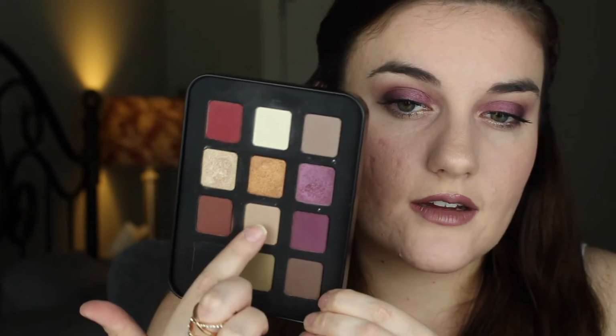So I don't think these are ultra blendable. Maybe with some of these lighter colors like this one, and more of your crease type, transition shades, maybe with those it is, but this deeper purple I really don't think it was. And I haven't used the red in a few days, but if I recall it was pretty similar. It just took longer.